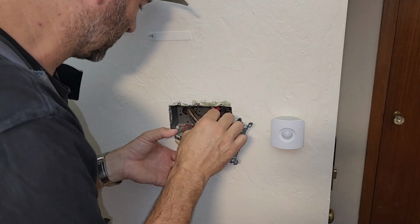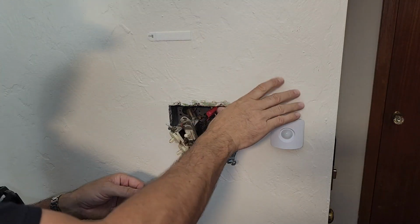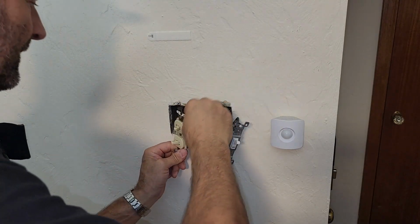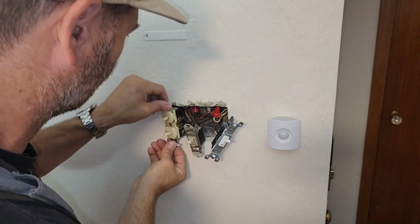As I'm going along looking for loose wires, loose screws, so that when I put this together in here, there's not a loose connection that's gonna start buzzing and zapping and carrying on. I'll line this up in the middle, right there.